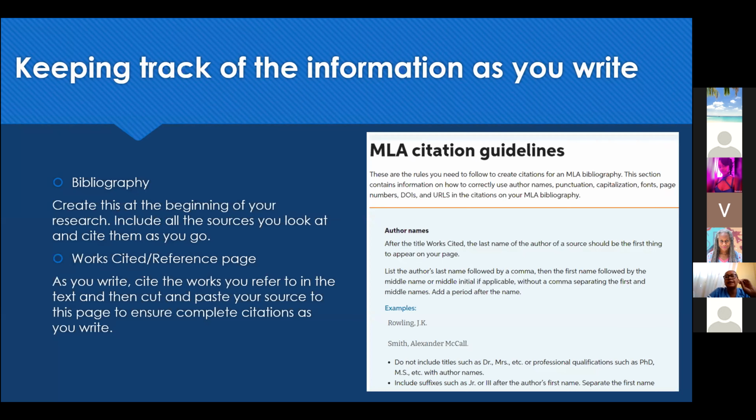All of your citations, you need to do your full citations as you get your research, as you evaluate your research, your materials that you find, your journal articles, maybe book chapters, videos, whatever it is you find to fit your paper. You need to do your citations as soon as you find them. And a good way of keeping track of them is to put them in a bibliography first. Create this at the beginning of your research. Include all of the sources you look at and cite them as you go.